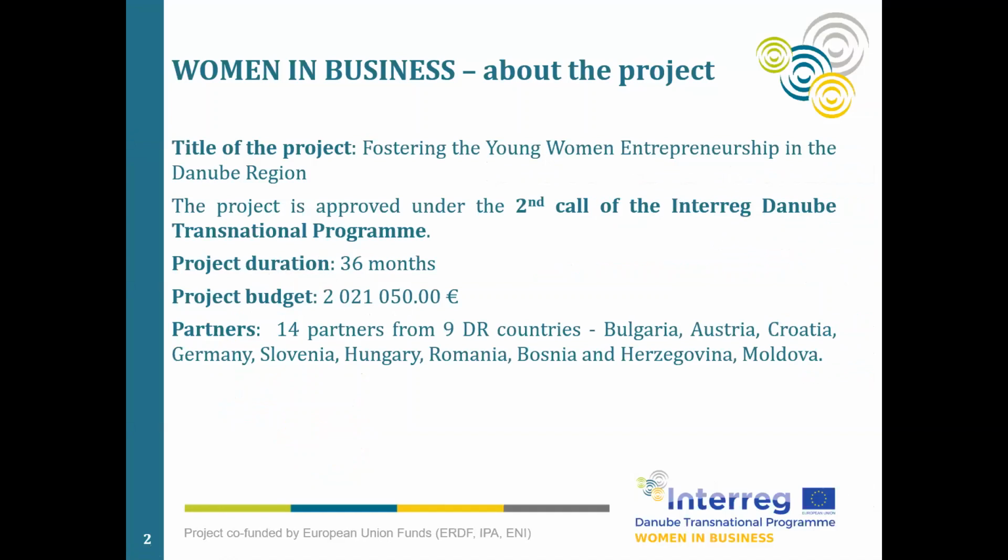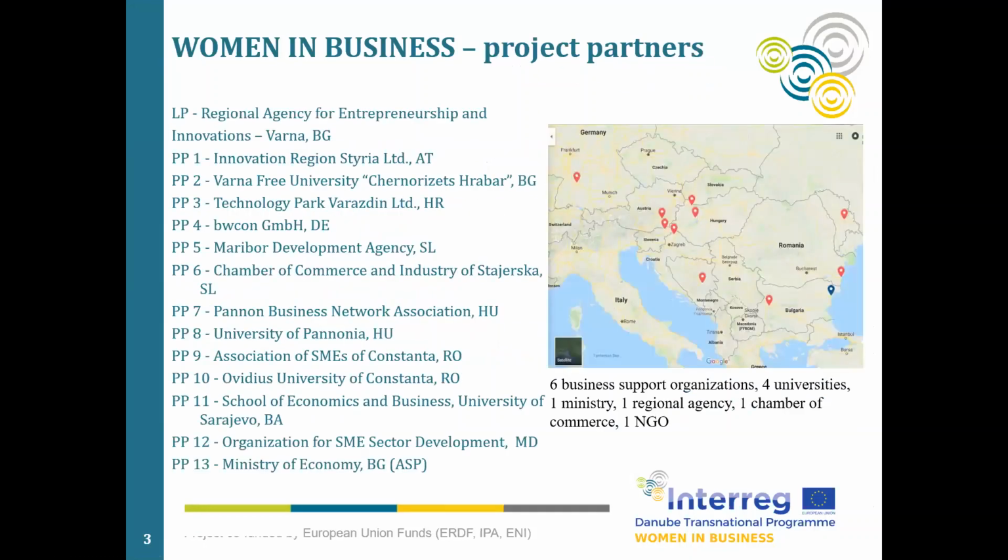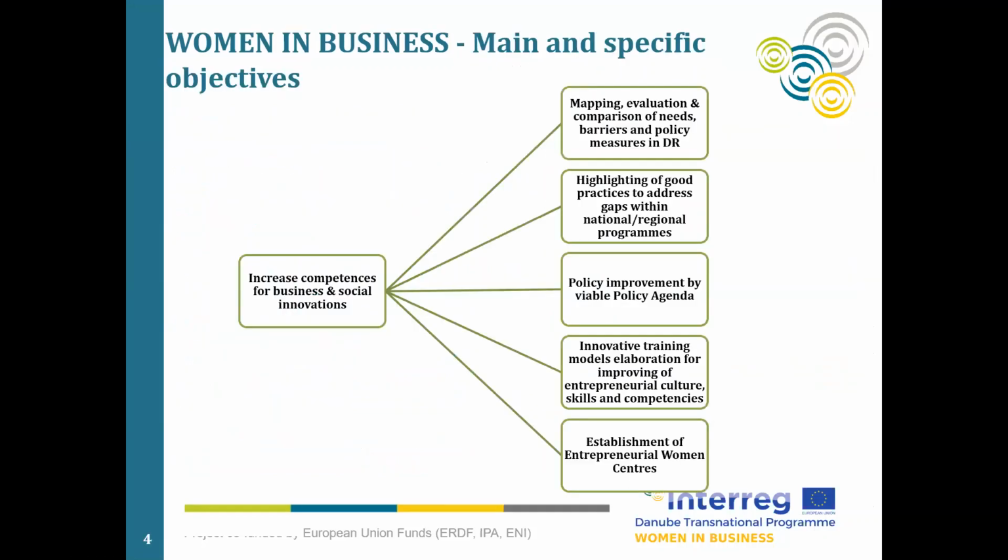The title of the project is Fostering the Young Women Entrepreneurship in the Danube region, and the project duration is about 36 months. We are 14 partners from 9 Danube region countries like Bulgaria, Austria, Croatia, Germany, Slovenia, Hungary, Romania, Bosnia, and Moldova. And here you can see a small overview about the partners which are involved.